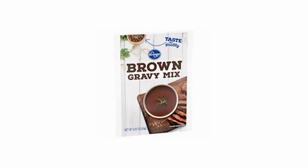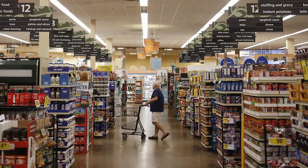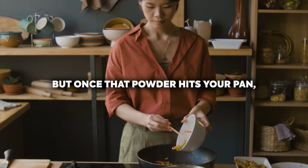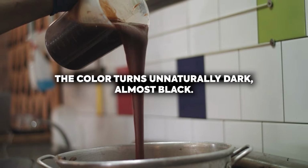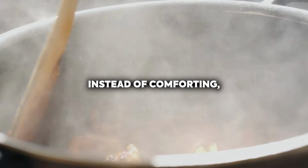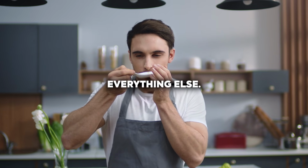Number 9, Kroger Gravy Mix. Kroger sells millions of these packets every year, banking on consumer trust in their house brand. But once that powder hits your pan, the truth reveals itself fast. The color turns unnaturally dark, almost black. The aroma is sharp and aggressive instead of comforting. The flavor hits with a wave of salt that overwhelms everything else.